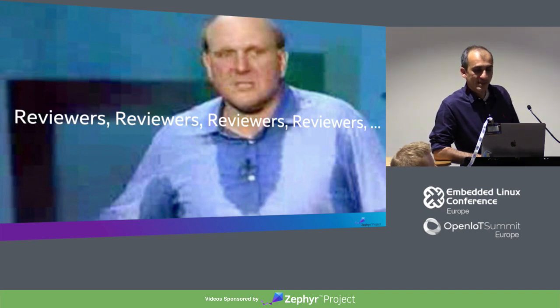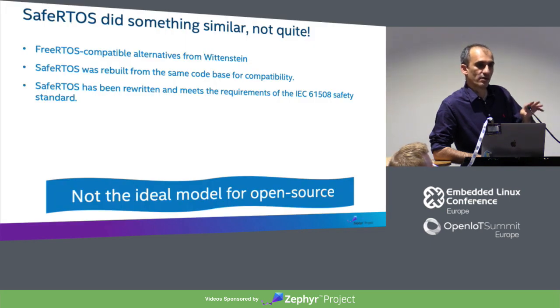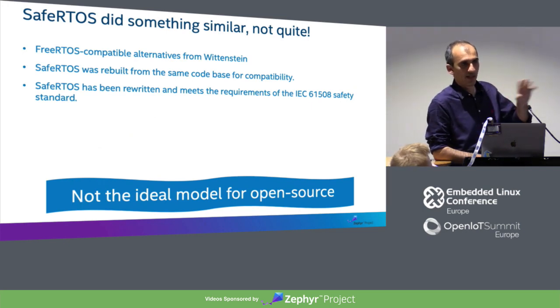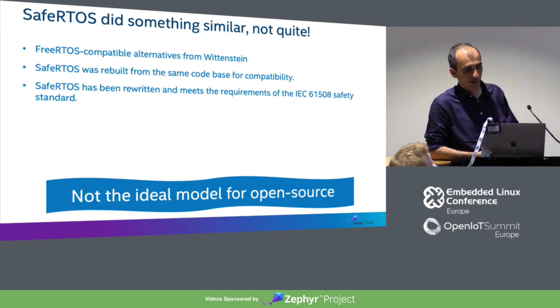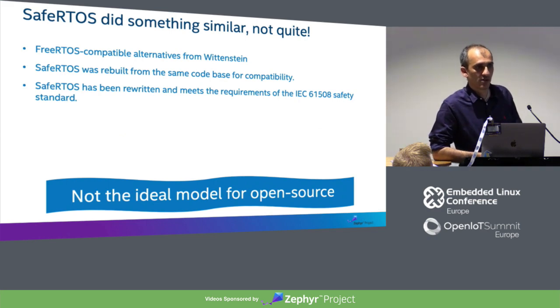Going back to what I said before about the two branches, this is something that has been done in the past. SafeRTOS, which is based on FreeRTOS, was started this way. That's a story I heard: there was FreeRTOS and a few folks decided that they wanted to take FreeRTOS and make it usable or certify it. It was done this way, and now, however, SafeRTOS is a commercial application. This is not something we want to do. Whatever we do in the Zephyr project, we want to keep it open source.